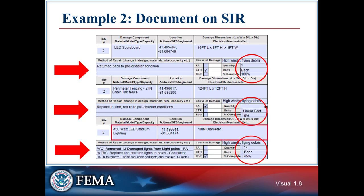Now let's take a look at damage component 3 at Site 2, the stadium lighting. The applicant indicated the damaged lighting was 450 watt LED stadium lighting. The percentage of work complete is 45%, and the type of labor the applicant identified is a combination of force account and contractor, because they said they removed the damaged lights with their own forces, but they are contracting out to replace them. So, in the method of repair, the site inspector would break this down by starting with work completed as removed damaged lights from light poles, performed by force account. Then we have work to be completed, which is the remaining 55%. Replace and reattach the light poles by contractor.